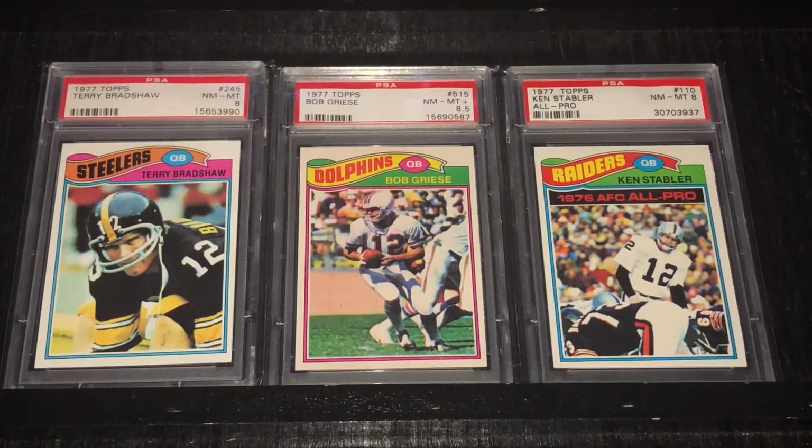Here we have three of the best quarterbacks in the AFC during that time, representing the three powerhouse teams of the '70s, the Steelers, Dolphins, and Raiders. What I find interesting is that from 1971 to 1984, the Steelers, Dolphins, and Raiders made every single Super Bowl except in 1977 when the Broncos made it and 1981 when the Bengals made it. Every other year between '71 and '84, one of those three teams represented the AFC. That's really incredible when you think about it.